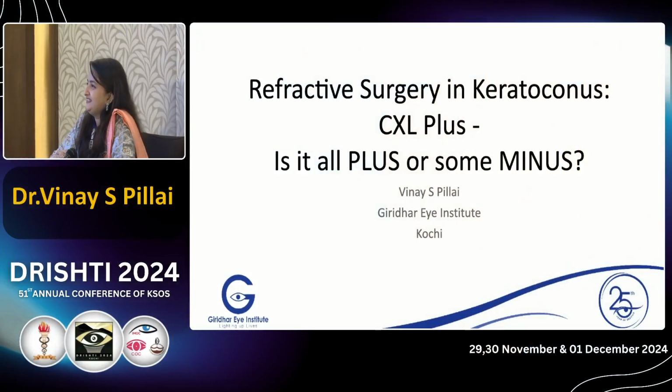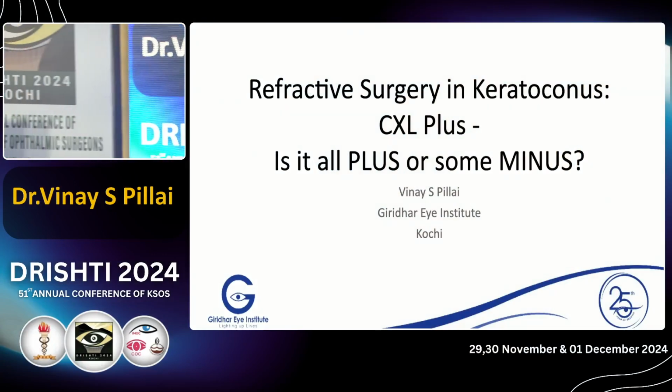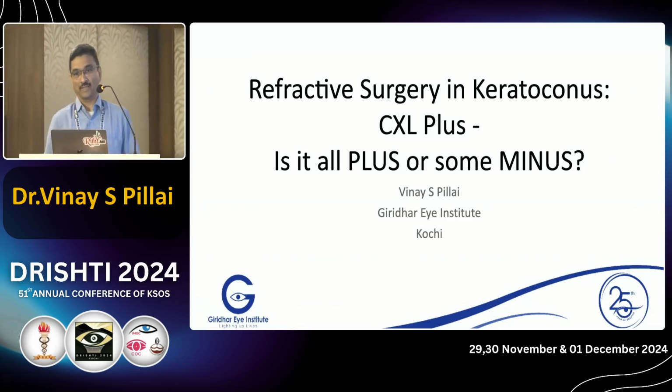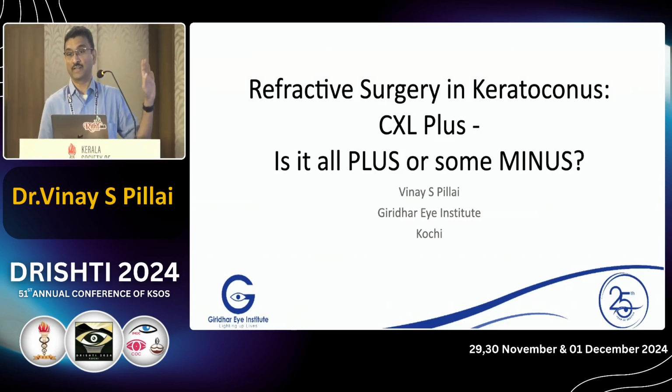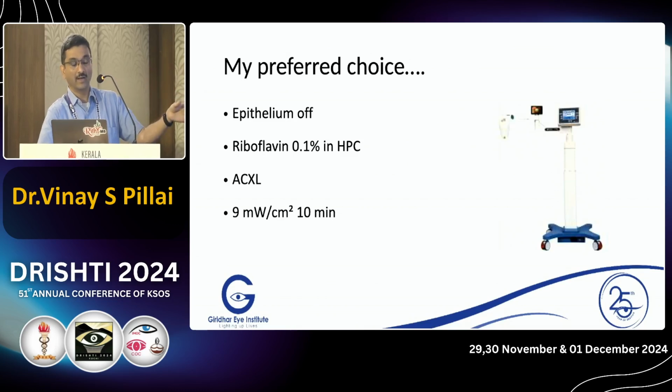So, refractive surgery in keratoconus. As I was telling Sanjana, this is a very wrong concept for me. Disclaimer: I don't do refractive surgeries in keratoconus. So, coming to, let's briefly summarize.